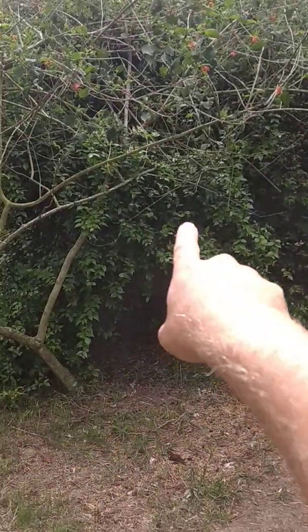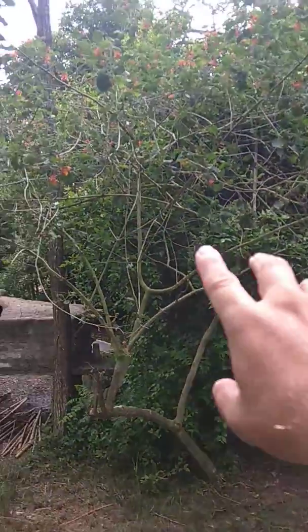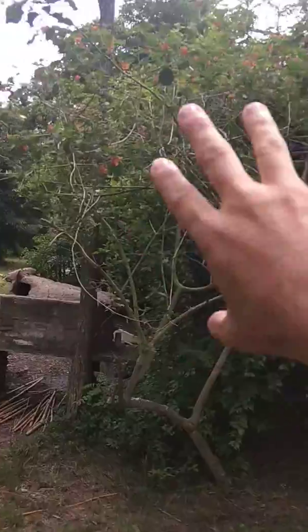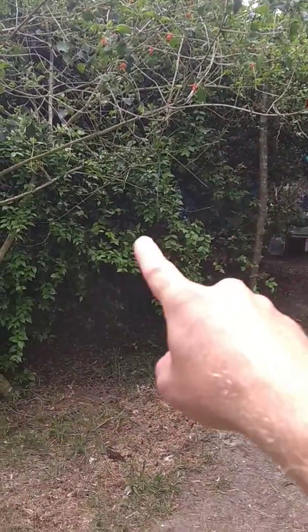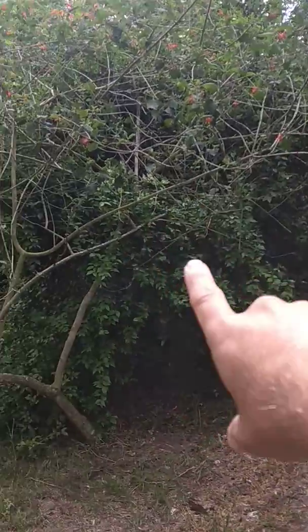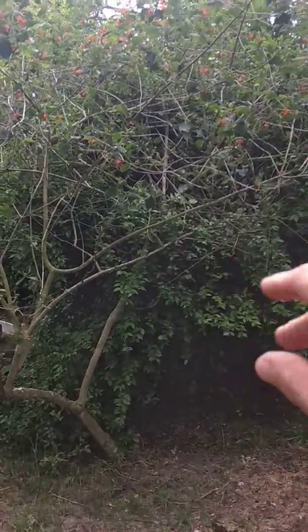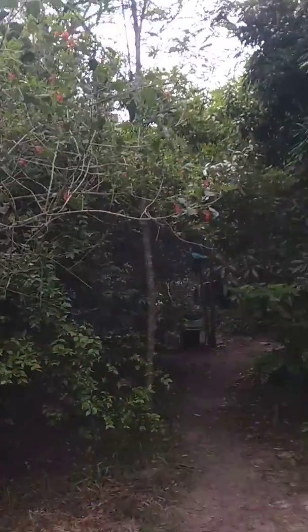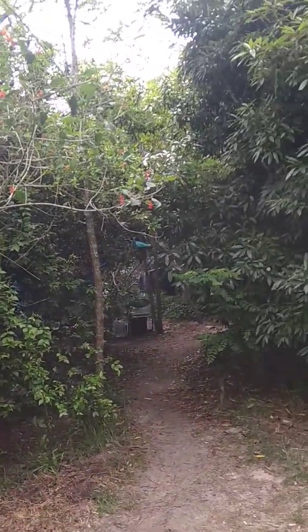Imagine if these trees, like this is a patanga. See this thing here? All those leaves there. It's a big bush. That's all patanga, this thing here. There's a lot of babies, but there's one or two big ones in there. And that's a wild cherry. It's about to have fruit in a month.